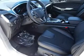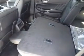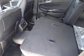Inside you'll find leather seats, heated seats, Bluetooth connectivity, Ford Sync voice activation, Sirius XM satellite radio, steering wheel controls, memory seats, a premium sound system, dual temperature controls, automatic climate control.